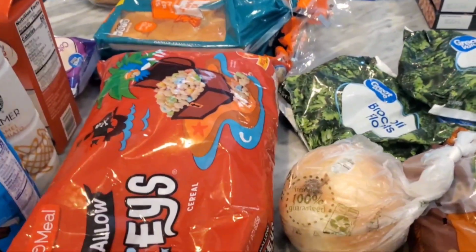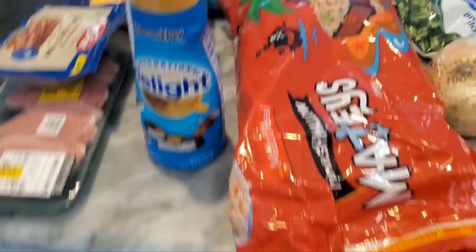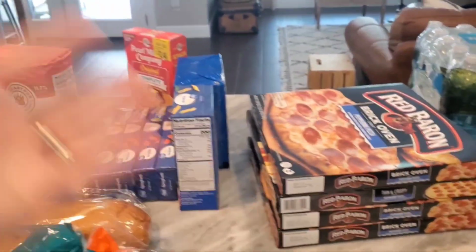Kids are out for spring break next week, so I grabbed a huge bag of cereal. And pizzas too while we're on it. That's why there's so many pizzas. And then we have a huge thing of water. Kids are out for spring break.